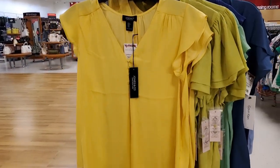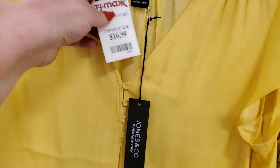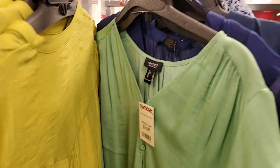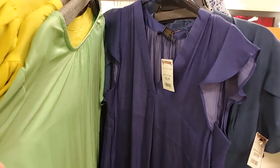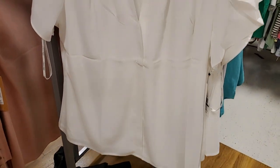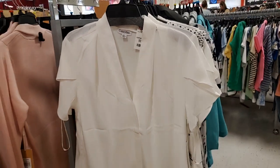$16.99. This yellow shirt is pretty, very cheerful, very summery, $16.99. I like the green as well, that's very pretty, $17. This one too. The blue, it's pretty blue. A nice, pretty Calvin Klein white blouse. Just simple. Fun to accessorize, $19.99. And I love the sleeve. That's cute.